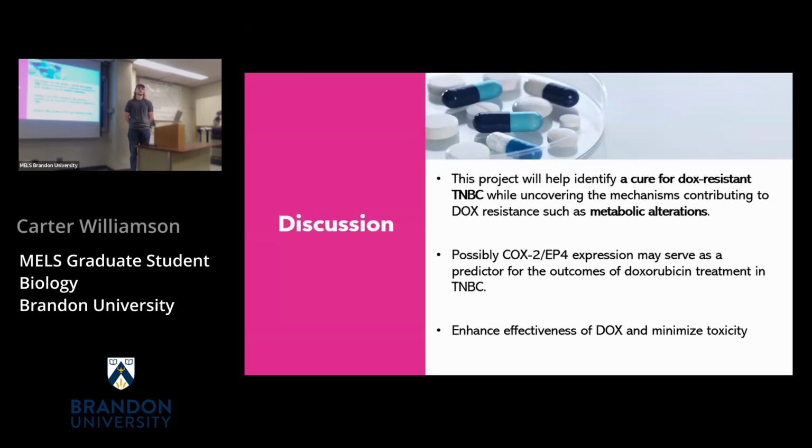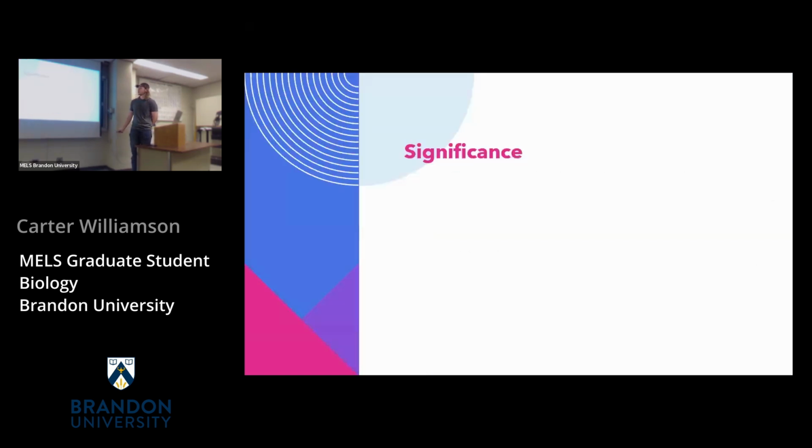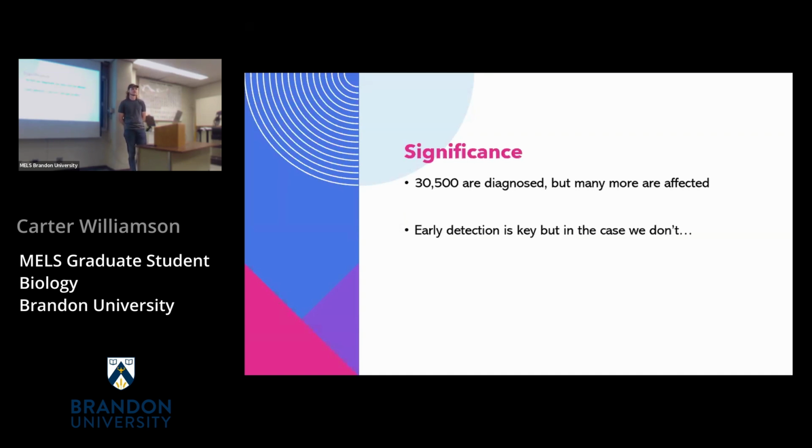So the idea is that we can enhance the effectiveness of doxorubicin and minimize toxicity through combination treatments. If we can find different targeted therapies to use in combination with chemotherapy that would make it work better, we can reduce the amount of chemotherapy drugs that we need to use, and thus reduce the side effects for the individuals, but also make the drugs work better for longer for more people. This is significant because 30,500 people are diagnosed, but that means that so many more people are affected. Early detection of cancer is key, but in the case that we don't catch it early, improving treatment options for individuals with worse prognosis and later stage diagnoses is key.